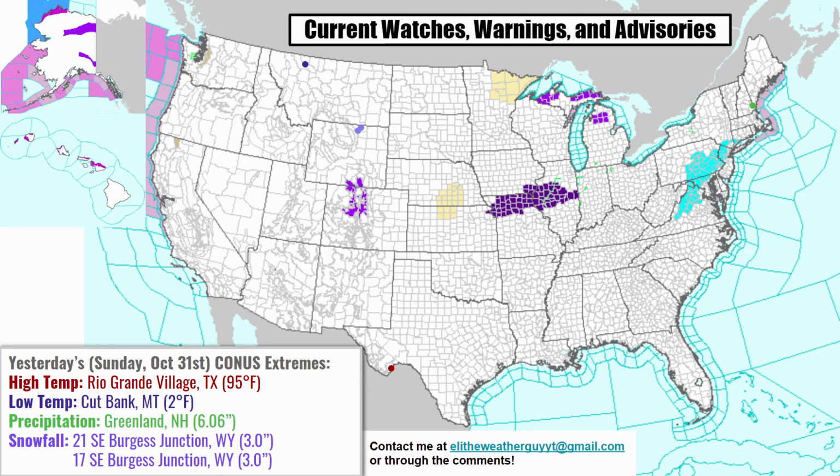The low temperature was just 2 degrees in Cut Bank, Montana, and actually this morning, so that was all yesterday's records. But this morning we actually had some low temperatures, I believe, in parts of the Rockies that got below zero. So that would be one of the first below zero temperatures that we've seen in quite a while.